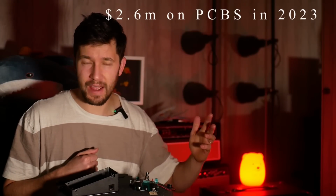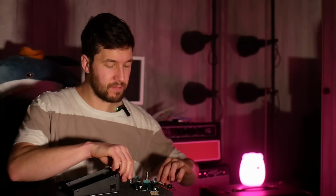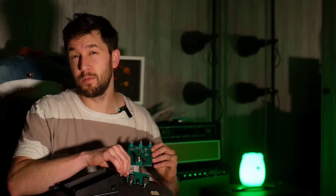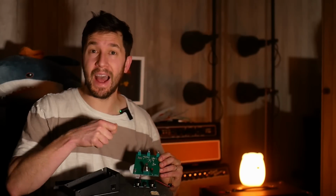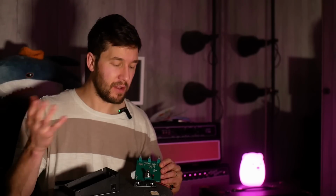JHS little badge. 2 PCBs, I think he said that 2.6 million, something like that, is the spend on PCBs in 2023. So what I was thinking, and what I was wrongly saying really, was what I meant was cheap relative to hand soldering a PCB. Of course, there's loads of other costs involved.